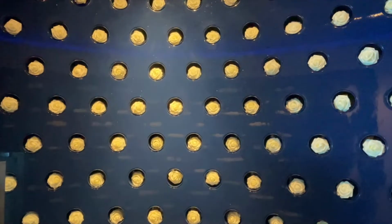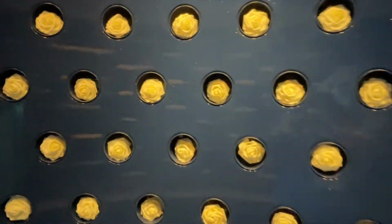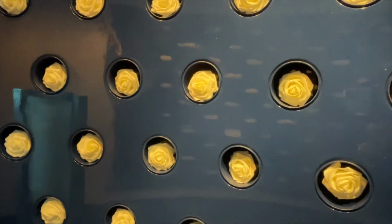This specialty restaurant, Blue, is so chic and beautiful. And at the entry, the wall is filled with white roses. It's so pretty in here.